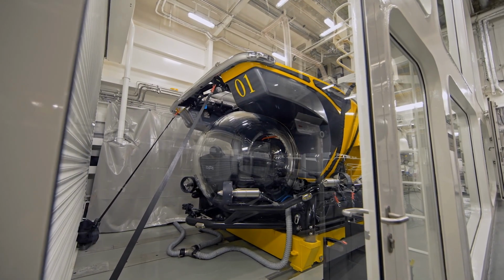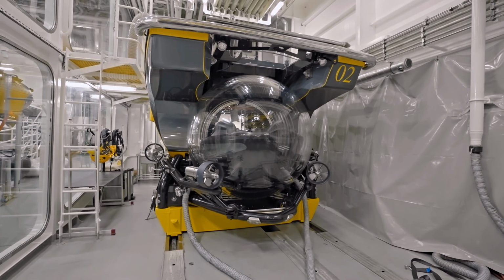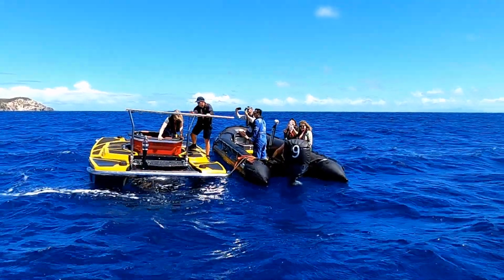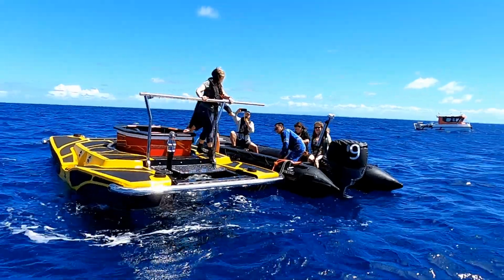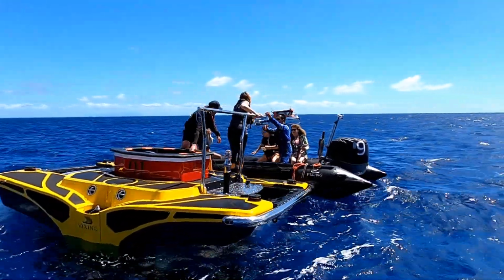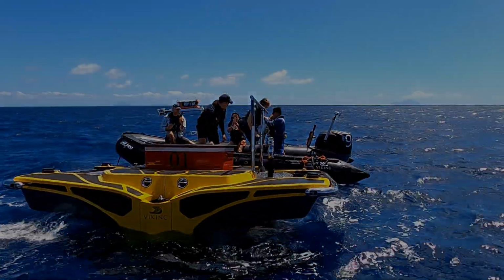The submarines are labeled as O1 and O2, but they are more commonly known as John and Paul. The new sister ship coming out later this year, Viking Polaris, will also have 2 submarines. They will be George and Ringo. If you're of a certain age, you get Viking's joke.